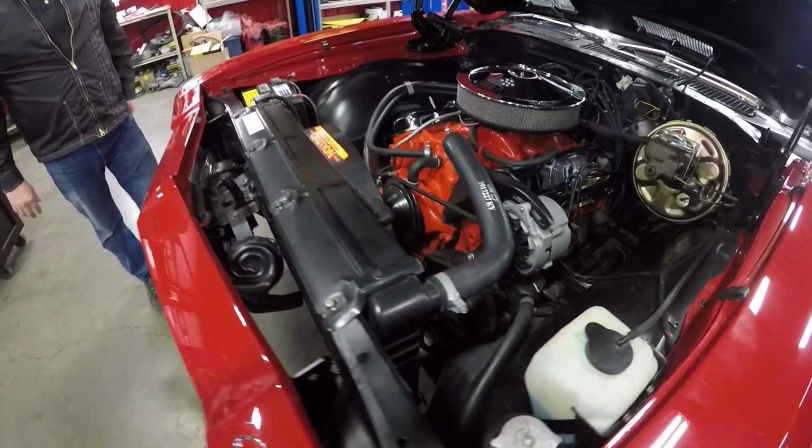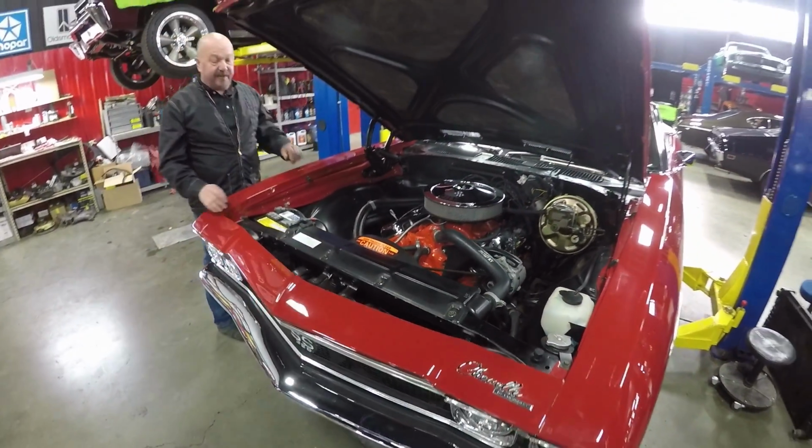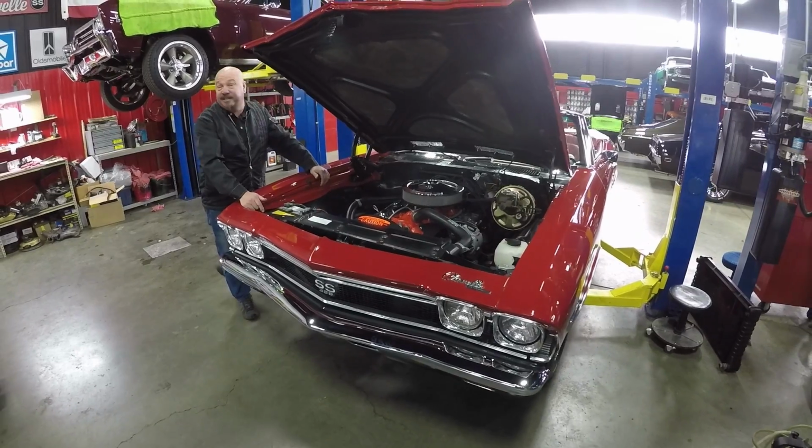She's cool, guys. It's a real 138 car. It's numbers matching. The top goes down. It's got red interior and it's got a gear shifter in it.